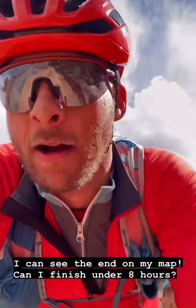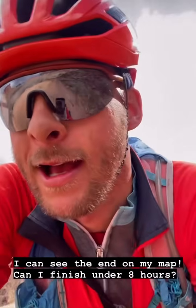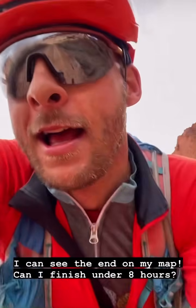Well, I just got to the spot on my map where I can see the start/finish, and I almost completed the circle. 7 hours, 45 minutes in. It's almost possible to make it under 8 hours, but there's a very large climb at the end. I'm going to go very slow up, so I don't really think that's possible, although that would have been fantastic. We'll see where the clock stops. I'm kind of curious. I'm gonna go with 8 hours, 12 minutes.